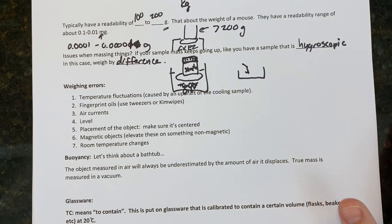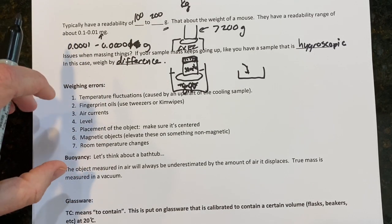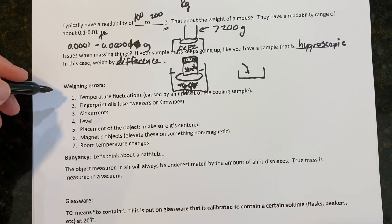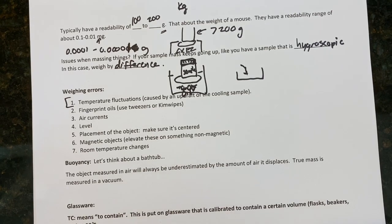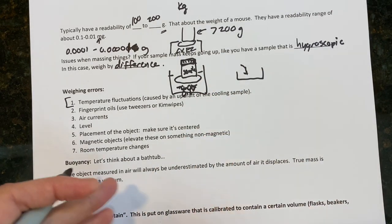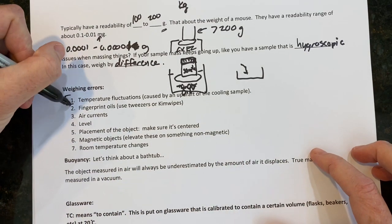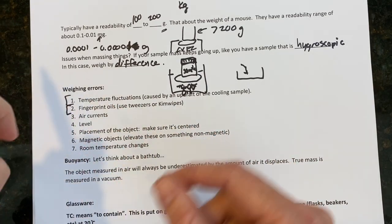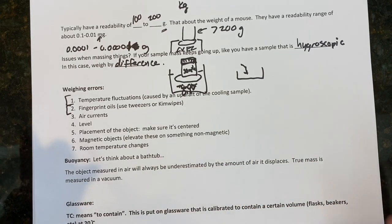All right, so there are some errors. Temperature fluctuations. Let's say you have a hot sample, or you're trying to weigh a sample that's hot. It will create a convection current, which is essentially like an updraft from the cooling of the sample, and that's going to create a lower mass than probably ought to be there. Fingerprint oils. Let's say you touch it and then all of a sudden your fingerprints have mass. By the way, the oil on your fingers has mass, and you can normally get around that by using tweezers or forceps or something to that effect, or Kimwipes, which you've probably seen, they come in a box. They're like tissues, but they're really hard and you wouldn't want to use them on your nose.